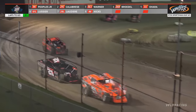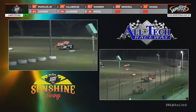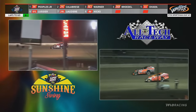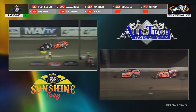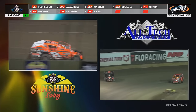Yeah, the guys are really shaking back there in that third and fourth position. Watching these battles kind of move around the racetrack. We got one right now for the lead, the 21 to the inside. He'll take the top spot. Maybe a battle back down the outside. Yeah, that's Kenny Peoples Jr. battling with Brian Calabrese into the turn. Calabrese will slide by entering the corner, grab the lead from Peoples. Right behind them is Tanner Warner.